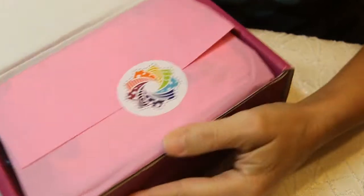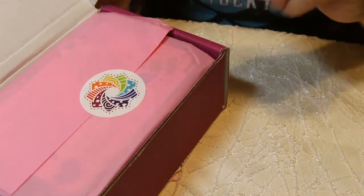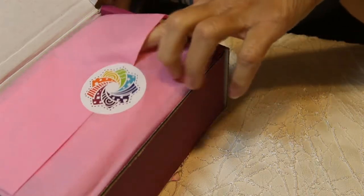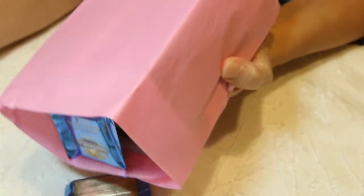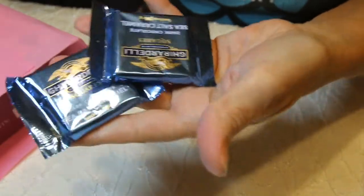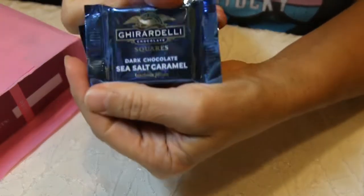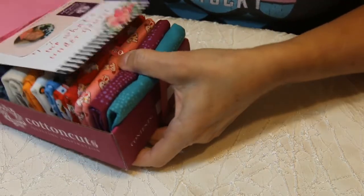So it's super cute here. I love the pink and that cute little sticker. I'm not going to rip that because I want to use that in a journal. So let me flip this out of the box. Ooh, and we have some candies. Yummy. I love chocolate. Dark chocolate, sea salt, and caramel. Oh my gosh. Yum. So let's slide this out here.